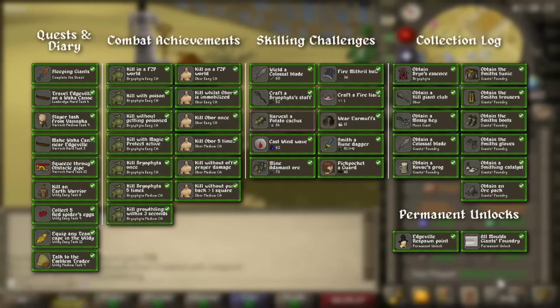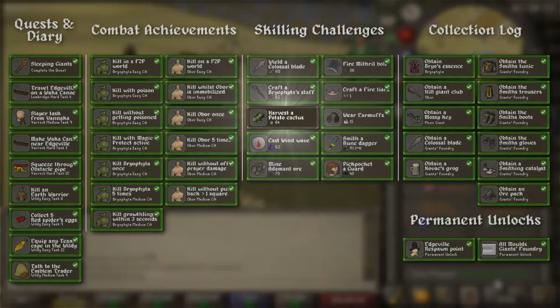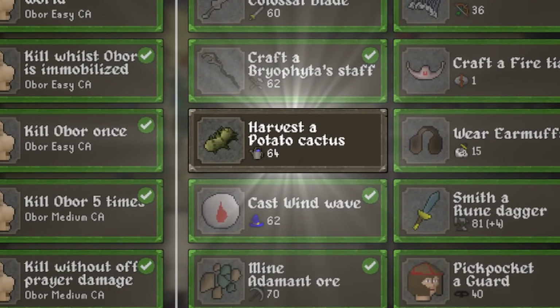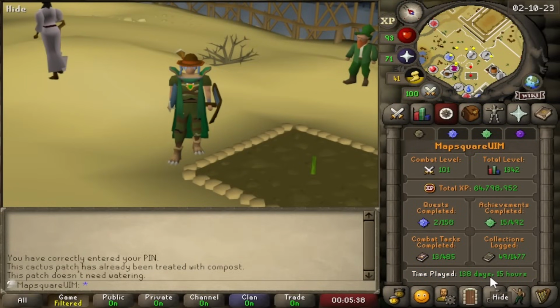I've completed almost every single objective that came with unlocking Edgeville. All that's left to do now is to get 64 farming for the potato cactus. So in the next episode, I'm picking my next chunk, I promise you that.